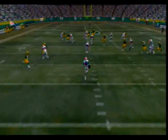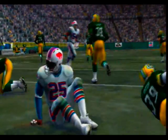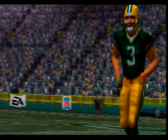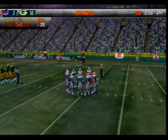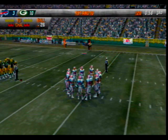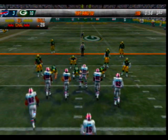This one is handled by Tanner. The defense forced a punt the last time after three plays. It's first and ten. Ball on the 26-yard line.